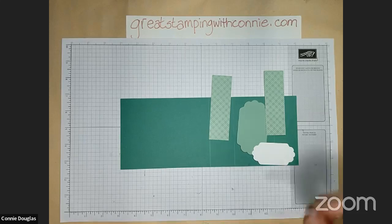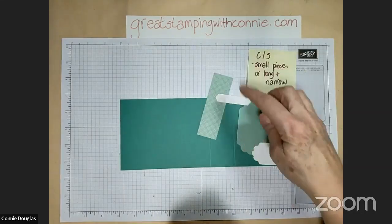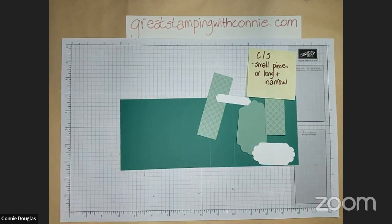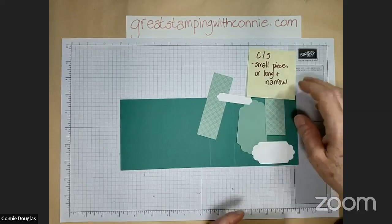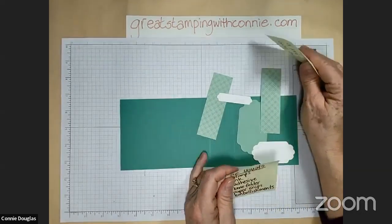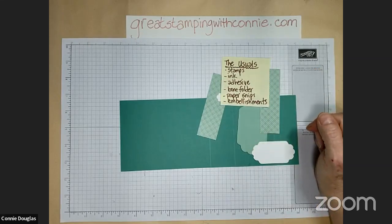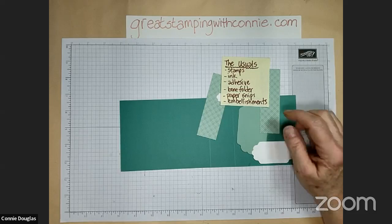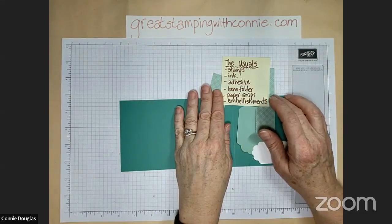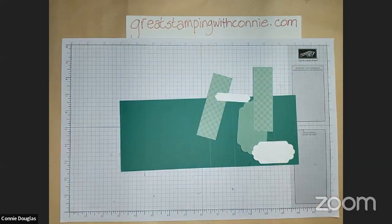And then we need just a small piece of cardstock. It could be a small shape of some sort, or something long and narrow. It doesn't entirely matter, but you'll see what we do with that as we go. Can't give away everything just yet, can I? And then, of course, the usuals, whatever stamps you'd like to use, some ink, adhesive, your bone folder. Probably don't need paper snips, but that's always on the list. And of course, some embellishments. So, okay, let's get started.